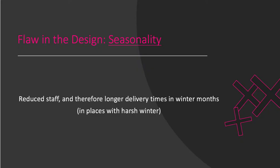And one final flaw that I did see in the design was ultimately seasonality. Because they have all these bikers and people working, there's going to be reduced staff in the winter. People don't want to get on their bikes and deliver. This is one flaw I could see definitely harming them in the future. That's it for the presentation. I hope you enjoyed it.